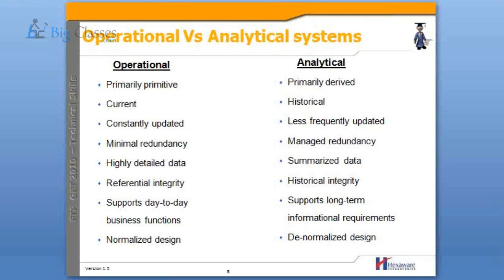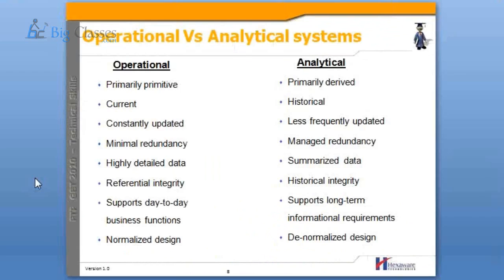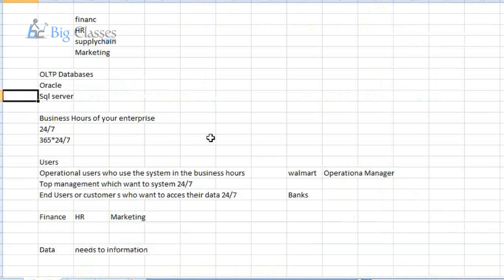Operational systems are primarily primitive. When you say primarily primitive, it used to exist to start with. I think when we started storing the data, we started with operational systems. As we have discussed in the history of our information systems, we started with OLTP systems. So they are primarily primitive. And whenever data is created, the data creation starts from the OLTP system. So when a transaction happens, it gets stored in your OLTP system. That is where the data is getting created.